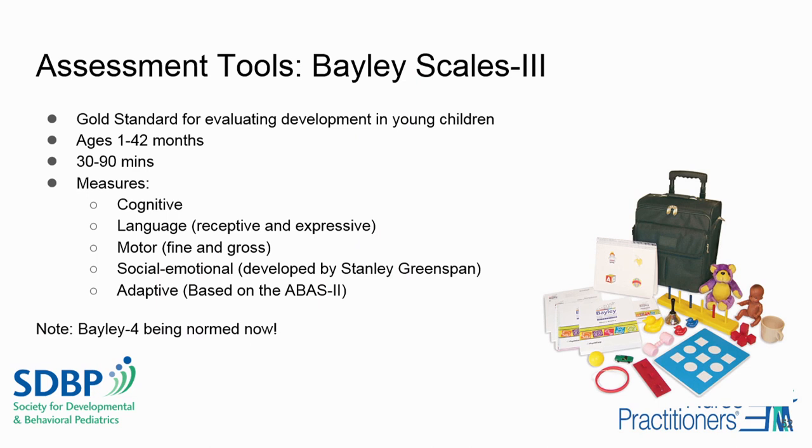And also, it's really helpful to see how the child interacts in a structured setting. How does the child do attending to adult-directed tasks? The Bailey moves quickly, and it covers a lot of material, and you're constantly giving a child a toy and then taking it away. So it gives you a very good opportunity to see how the child does with transitions. You get a lot of behavioral data as well. Be aware that the Bailey 4 is being normed right now. They're collecting normative data through 2018. We're very hopeful that it will be released sooner rather than later.